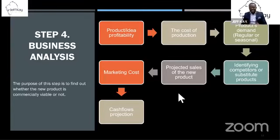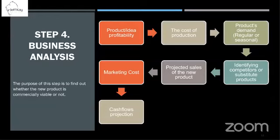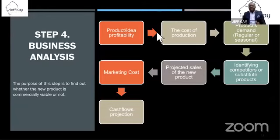Then product demand, is it regular or seasonal? Some products have regular demand, others have seasonal demand. Regular demand means it will be in demand all through. Seasonal means maybe this is an idea or product that will just be required or necessary during COVID-19, for example. But after COVID-19, people will not be buying this product. So once you know it's a seasonal demand, then you may want to think, how can I create this product to work only for the season? Or for instance, we are now in a cold season, and during cold season, people tend to buy cold weather clothes. That's a seasonal demand product.